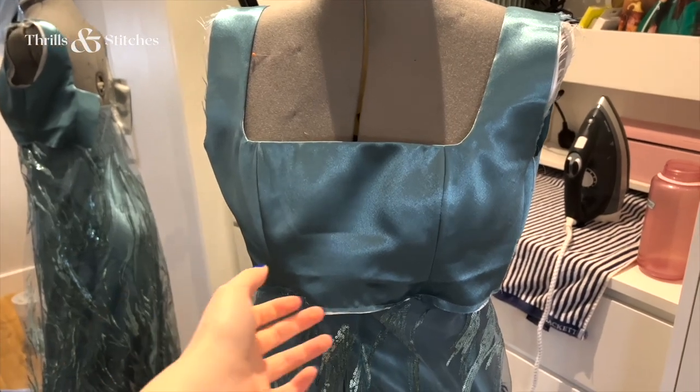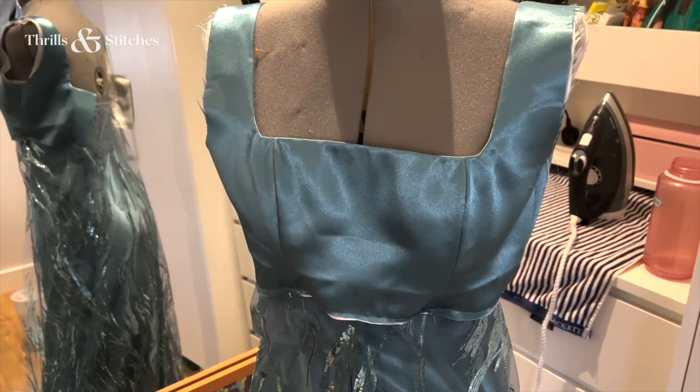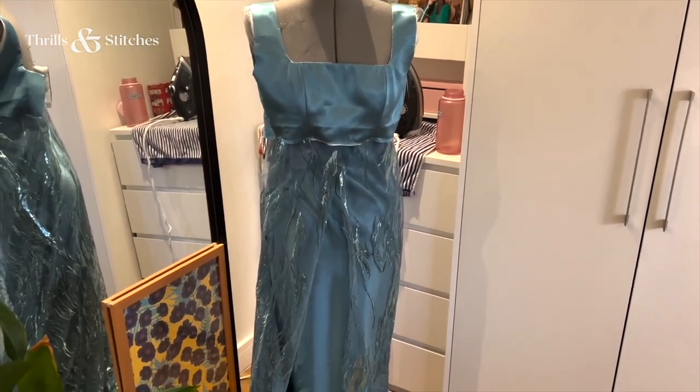Okay, so the corset is more or less finished except for the sleeves. That was easier than I thought. The closure is not yet on it, so the corset lacing is still missing. But I'm thinking as a next step, because I'm gonna do the corset lacing at the very end, I can focus on the skirt.